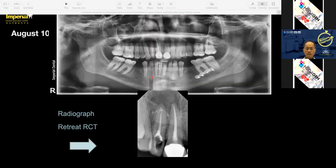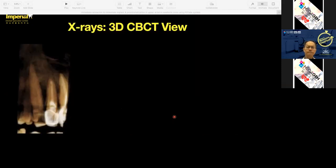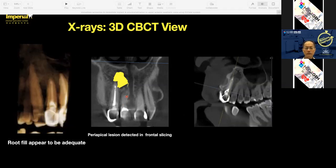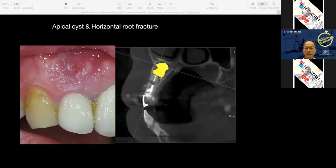But if we now look into the PA, we can see there seems to be a PA lesion, which is connecting 1, 2 and 1, 1. Now if we take a CBCT and take a closer look, we see there's actually a PA lesion on both the frontal as well as the sagittal surface. If we magnify it further, we see not only a PA lesion, but also a fractured root. So we now understand why there is a swelling which went unidentified, because the fractured root was not seen in the normal 2D X-ray.